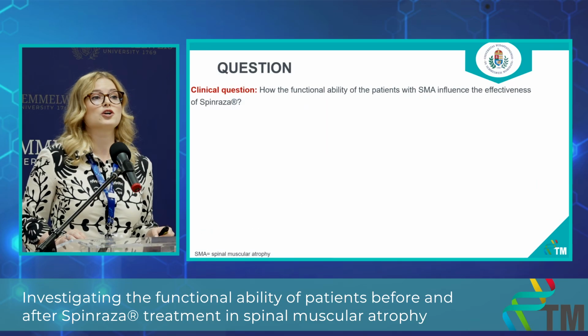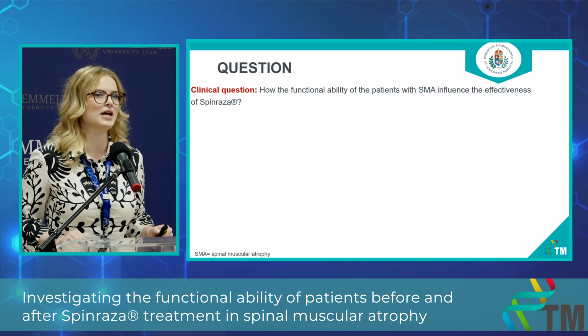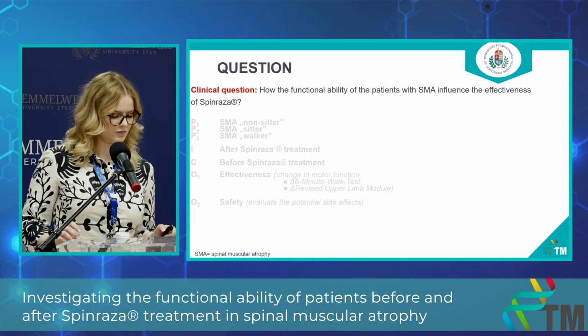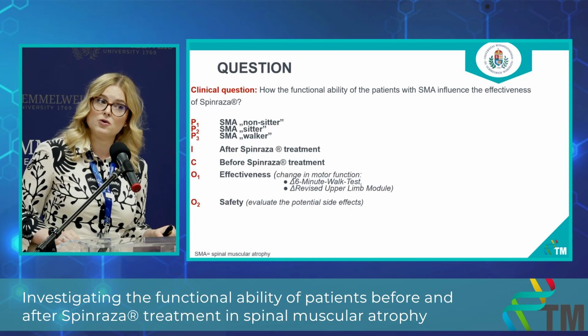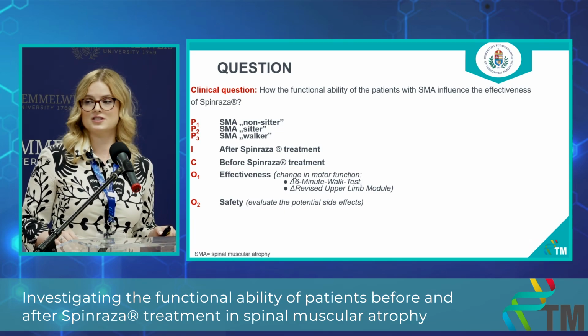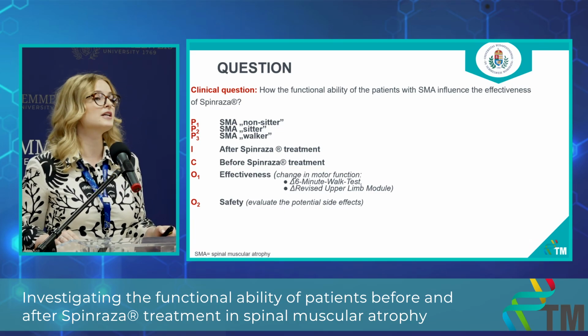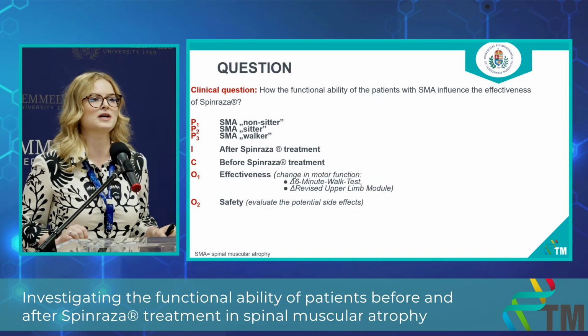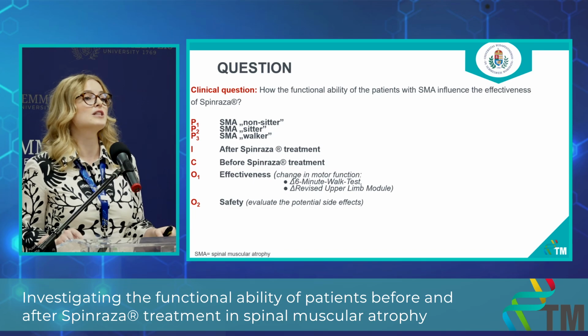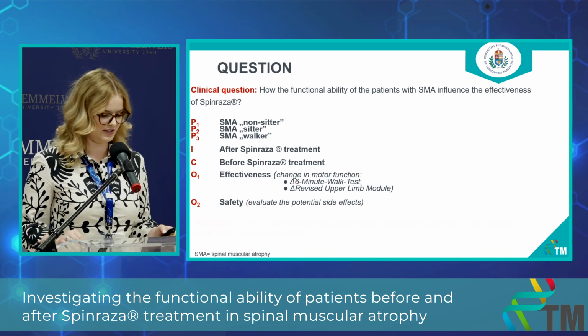Which leads to our question: how does the functional ability of patients with SMA influence the effectiveness of Spinraza? To answer our question, we set up a PICO framework. Our population is non-sitter, sitter, and walker patients. Our intervention is after Spinraza treatment. Our comparator is before Spinraza treatment, and we would like to measure effectiveness and safety.